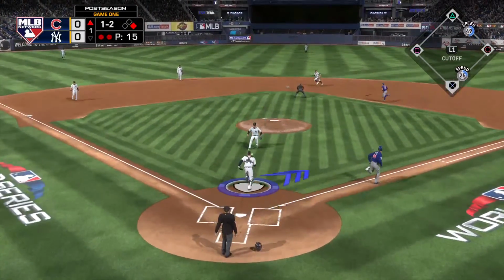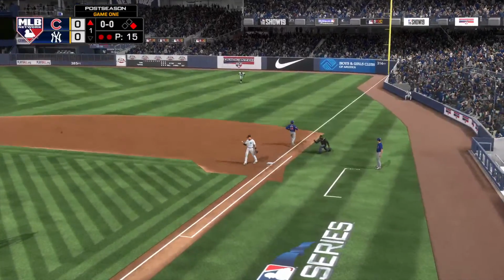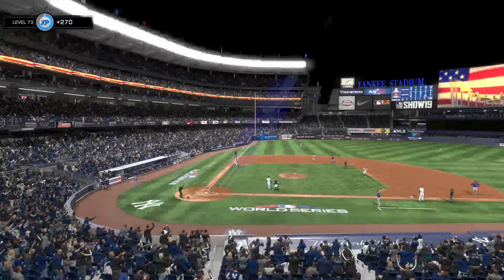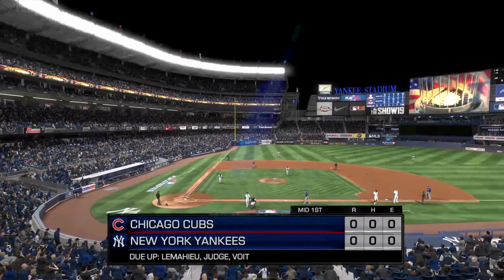Breaks his bat as this one's popped up. Throw on the board, takes care of him, and the inning is over. One left for the Cubs. And now the Yankees will see what they can do. No score.